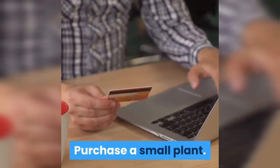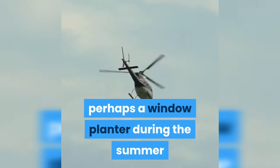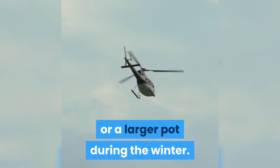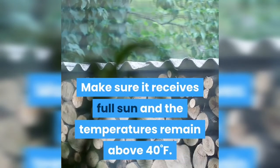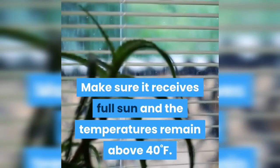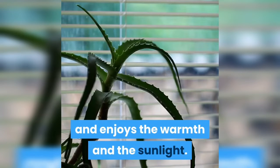Purchase a small plant. Transplant it into a larger pot, perhaps a window planter during the summer or a larger pot during the winter. Make sure it receives full sun and the temperatures remain above 40 degrees F. Aloe vera is a succulent after all and enjoys the warmth and the sunlight.